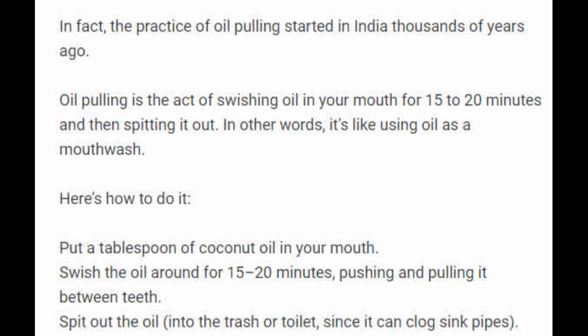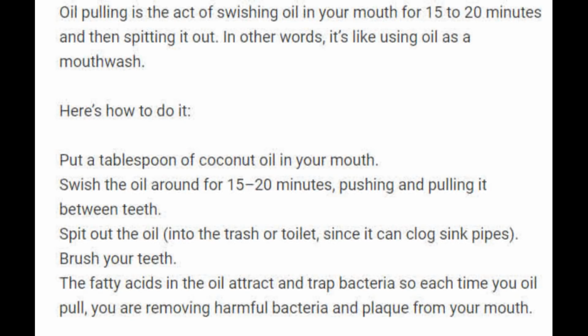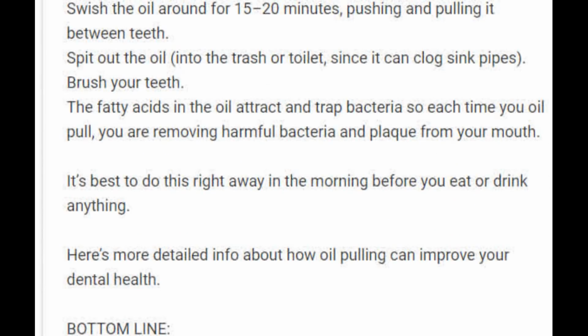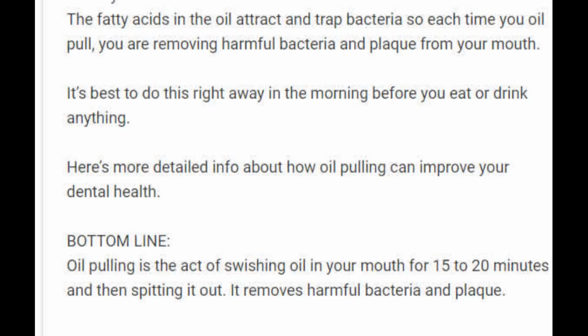Here's how to do it. Put a tablespoon of coconut oil in your mouth. Swish the oil around for 15 to 20 minutes, pushing and pulling it between teeth. Spit out the oil into the trash or toilet since it can clog sink pipes. Brush your teeth. The fatty acids in the oil attract and trap bacteria. Each time you oil pull, you are removing harmful bacteria and plaque from your mouth. It's best to do this right away in the morning before you eat or drink anything.